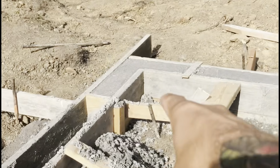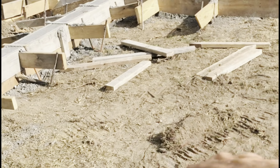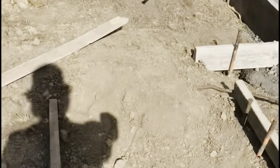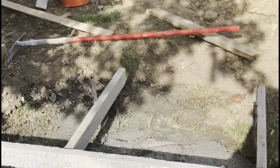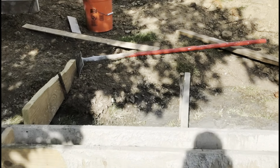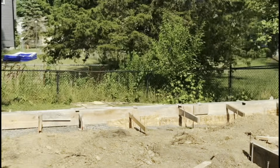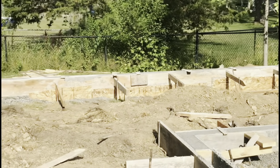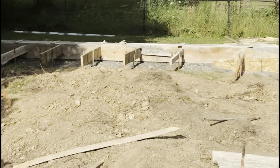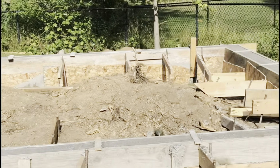You've got the footers going here, and this is just going to be a basic 4-inch slab right there for the patio. And then you've got the footers going all the way around. This is going to be where the double doors are going to be for the entrance to the shop. And we're coming along. We're hoping either today or the next couple days to finish out the foundation and get a nice smooth surface. And I can't wait to see it. I'll have an update later.